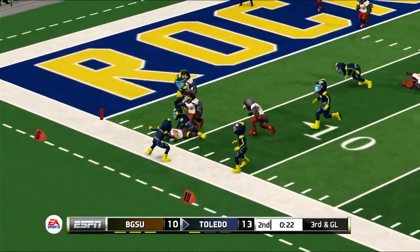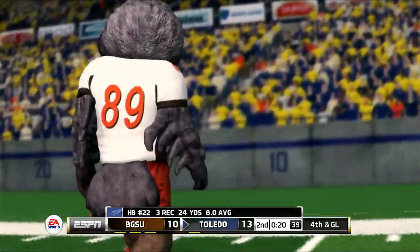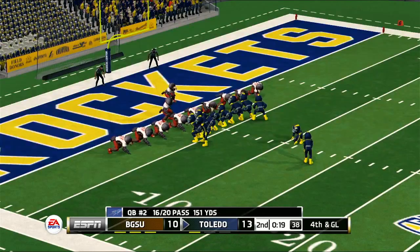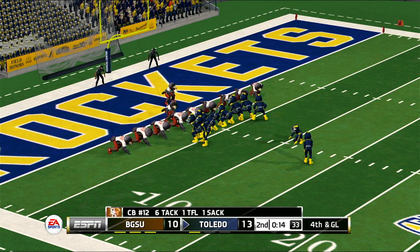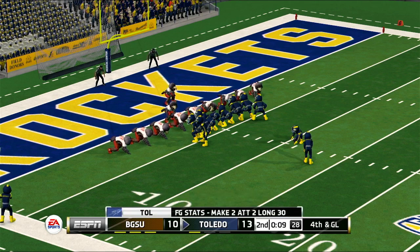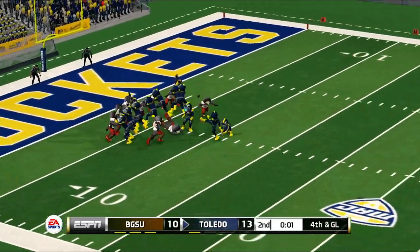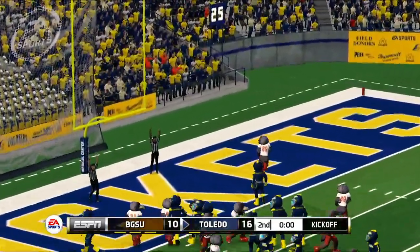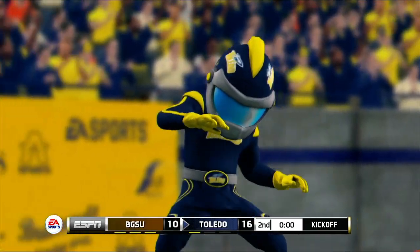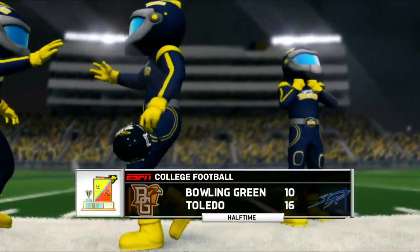Sets up a screen. Tailback's got it. And they make the stop at the 4. A 7-yard pickup on the screen play. That brings up 4th and goal. We go to work. He gets it up, and it sails through the uprights. A great first half comes to a close. 16-10, Rockets.